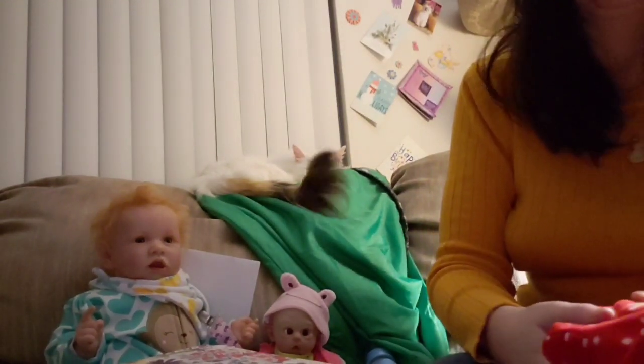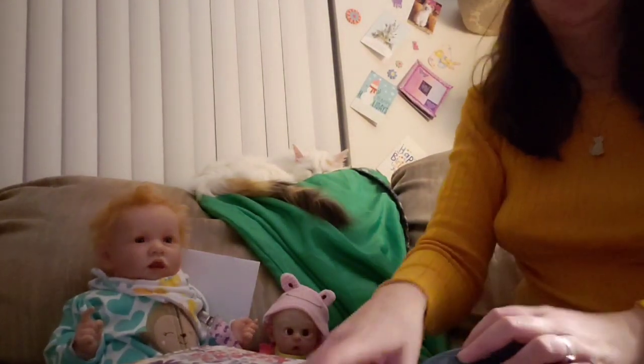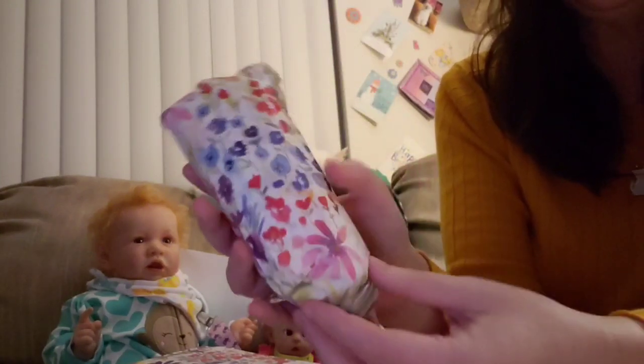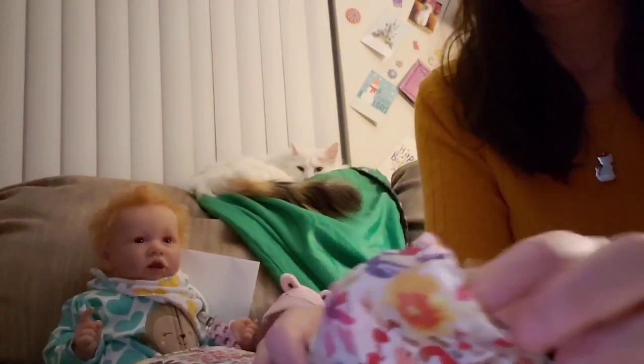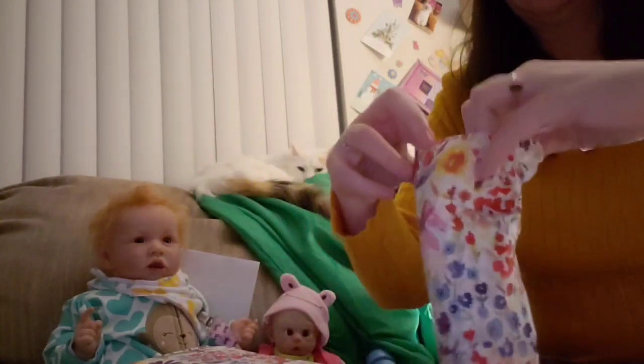What are you doing? Put it on the cat. Yeah, put it on the cat. Excuse me. A little package. It makes me nervous. Well, I should go lay down, so it's all okay. It's all okay.